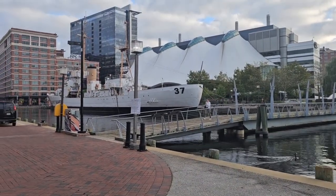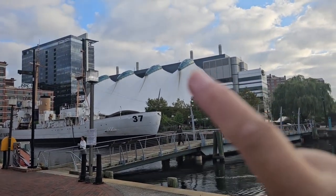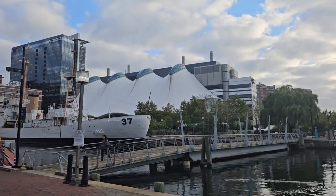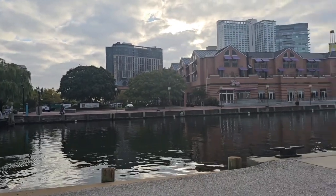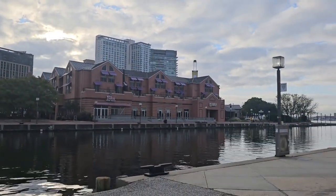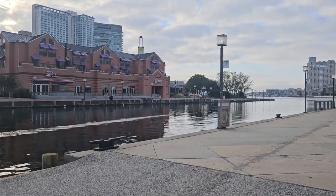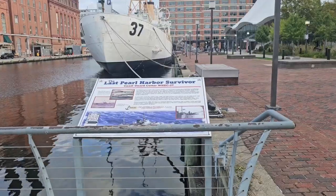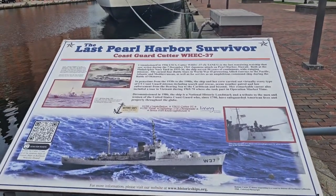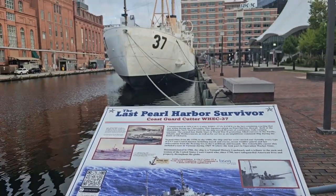Yeah, there's a Coast Guard ship. And look at this really cool building. It's got like light above, but it's made out of like a big tarp. That's pretty cool. Hey, look, where's Chris? Okay, we figured out what the Coast Guard ship is. It's the last Pearl Harbor survivor. That's pretty cool.